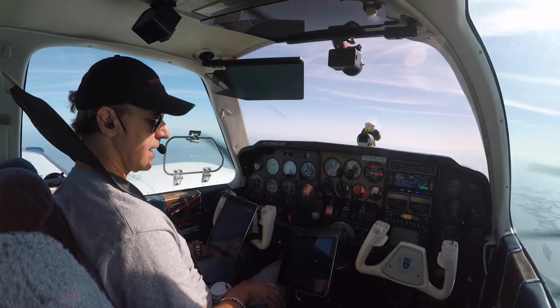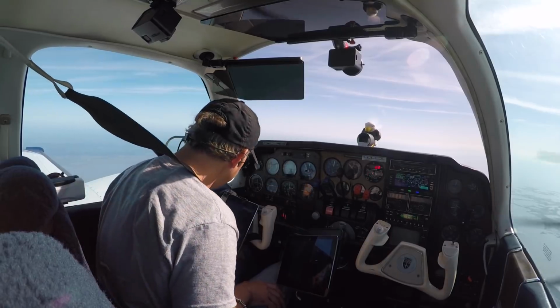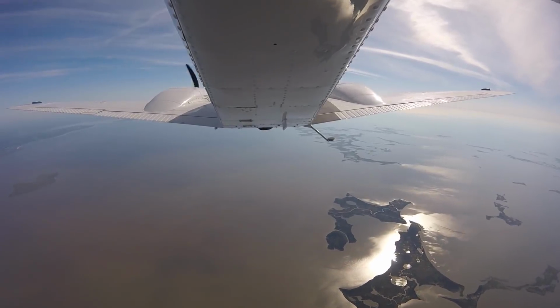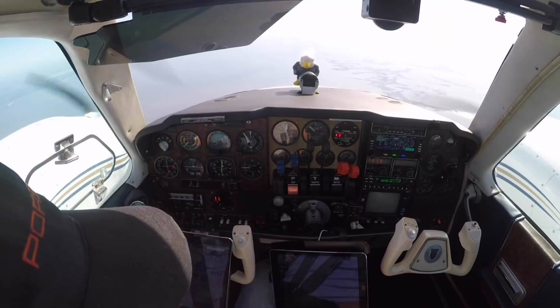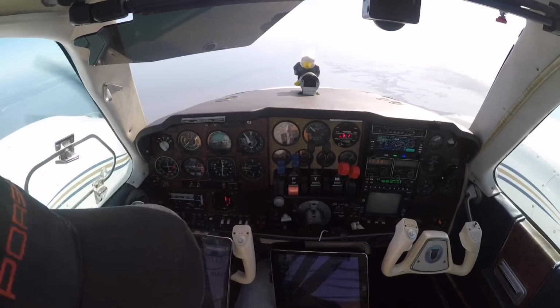So at 9,000 feet, we have a ground speed of 185 knots. We have an outside air temperature of about 44 degrees Fahrenheit, which equates to about 7 degrees Celsius. We were burning about 26.7 gallons an hour. So we're moving along.